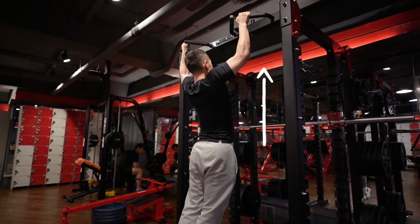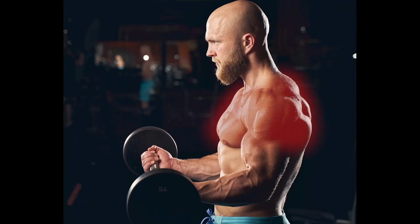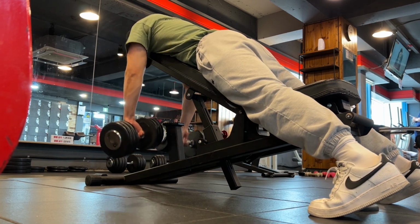Even though the pull-up and the chin-up hits the entire back, these vertical pulling motions tend to hit more of the width from the front. So like you're looking at me now and the width from the front will be done by vertical pulling motions, whereas the thickness of the back from the side, if you want that 3D sort of thickness, that will be done from horizontal pulling motions like the rows, which we'll get into in the next section.